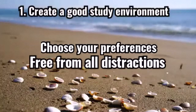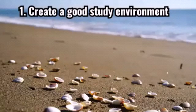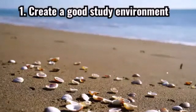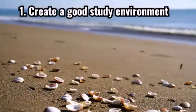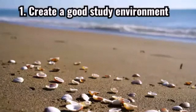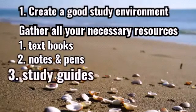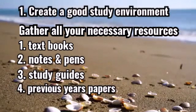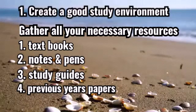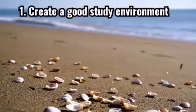As much as possible, you should try to designate a pleasant and tidy study space with good illumination and proper ventilation. This will help you in reducing distractions and increase your concentration. It is advised that you should gather all your necessary resources, like textbooks, notes, study guides, previous year's papers, pens, etc. before you begin to study, so that you don't disturb yourself for retrieving your things when you're studying.